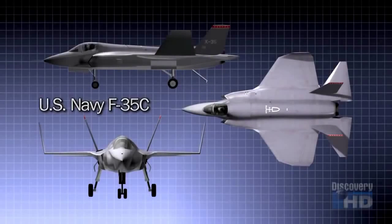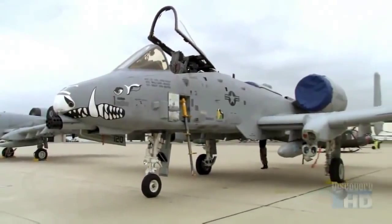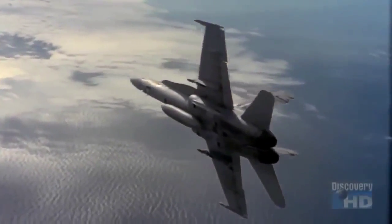The size and scope of the JSF program is pretty significant. The airplane is being designed to replace the F-16 and the A-10 for the Air Force, the AV-8B for the Marine Corps, and the FA-18 for the Navy.